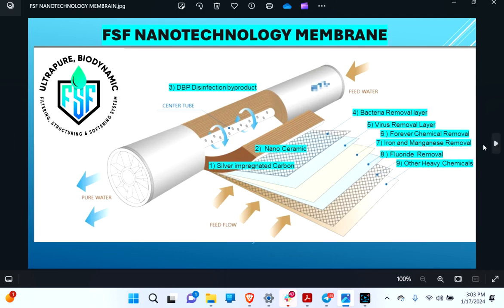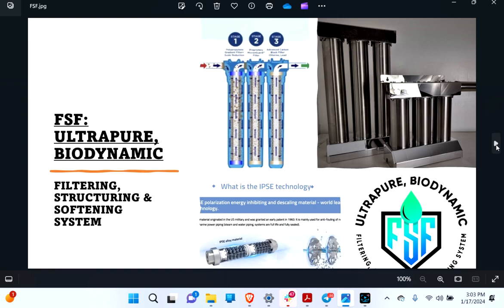So from the outside, it looks like a bunch of cartridges and cylindrical tubes, and you think that might be similar looking on the outside to other systems, but it is in fact extremely different on the inside. Everything I'm explaining, by the way, is proprietary. You will not find it anywhere else.